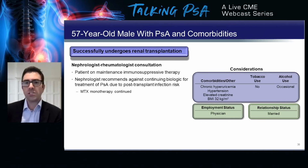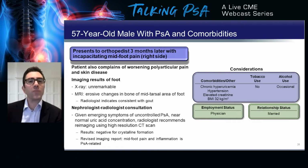And so the question is, how would we go about treating this patient who has ongoing joint symptoms? And this is a particularly interesting plot twist. So the patient presents to the orthopedist about 3 months later with incapacitating midfoot pain on the right side. The patient also complains of some worsening polyarticular pain at other, distal sites, as well as ongoing psoriasis. So some imaging is done in that context. An X-ray is unremarkable. And an MRI is performed, which shows erosive changes in bone of the mid-tarsal area of the foot. And the radiologist indicates that this is most consistent with gout.